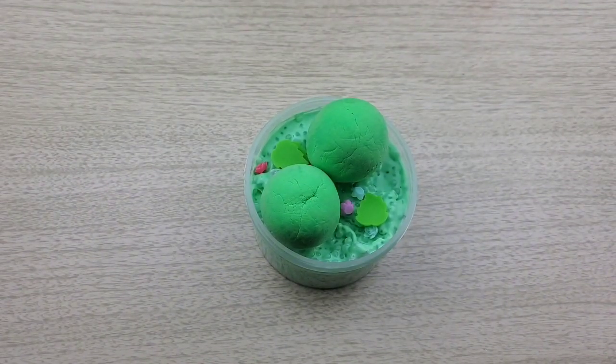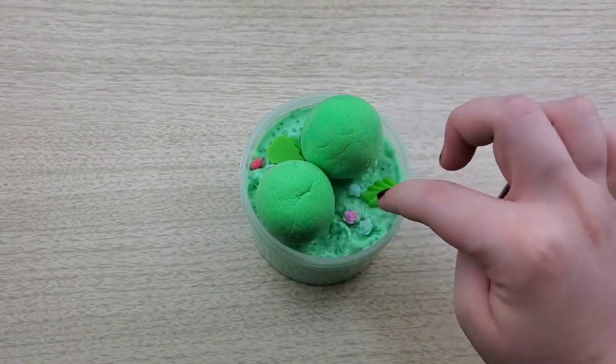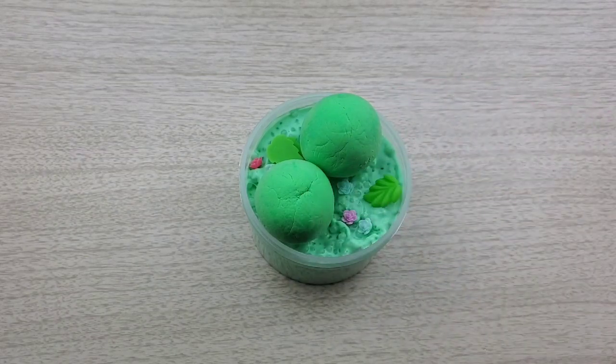Hopefully it's fun mixing it. Sorry, I just hit the camera. I love the little leaves that he added and the little roses or flowers or whatever you want to call these. Super adorable.